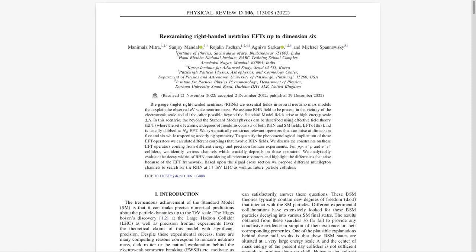And it's not just the LHC either. There are plans in the works for even more powerful colliders in the future. Things like electron-positron colliders and electron-proton colliders. Those are still on the drawing board. And those could offer even more opportunities, new ways of looking for these right-handed neutrinos. It's like getting a whole new set of eyes to look at the universe with.